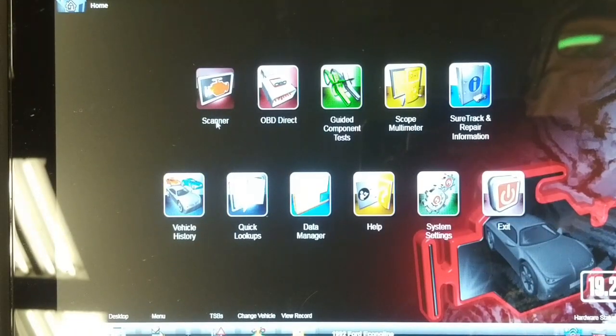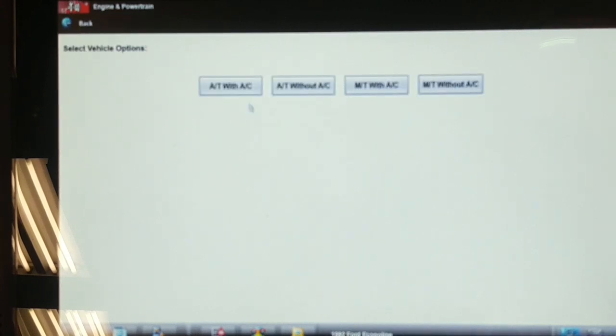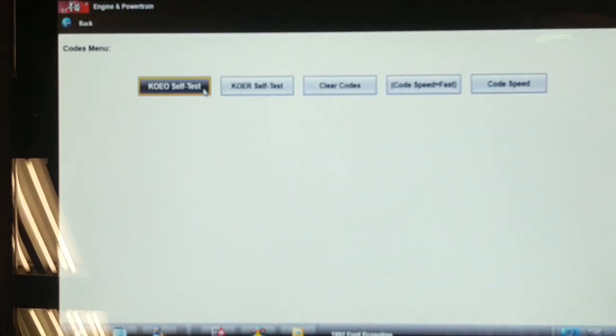So I've got the computer installed, key on. I'm going to see if it'll communicate and do a key on engine off test. It won't automatically ID, obviously, because it's too old for that. Engine and powertrain, automatic with air conditioning. Continue. Codes menu, key on engine off self-test, cycle the key on.